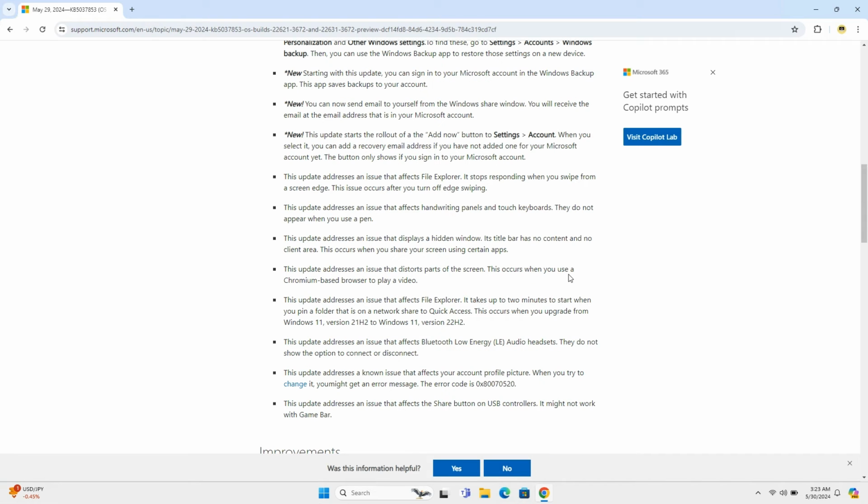It also enhances backup capabilities by allowing sound settings to be saved if Remember My Preferences is enabled, and integrates Microsoft account sign-in within the Windows Backup app. Users can also now send emails to themselves from the Windows Share window and add a recovery email via a new button in Account Settings.